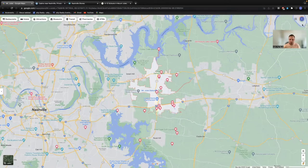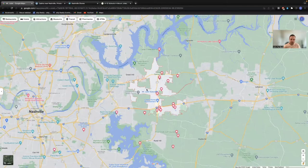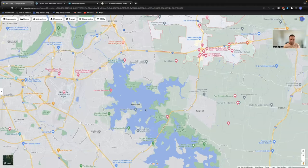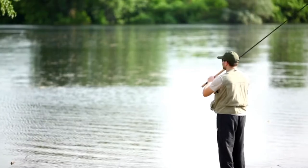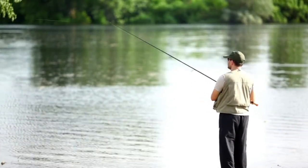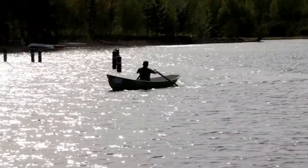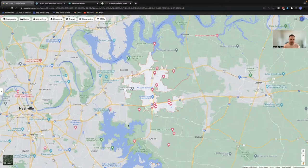And as you may or may not know, Mt Juliet is called the city between the lakes. And it's pretty obvious why, because up north, we got Old Hickory Lake. And if we go south, we got Percy Priest Lake. Now, what is really great about Mt Juliet is if you're an outdoorsy person and you like fishing and boating, you are definitely in the right spot because Mt Juliet gives you access to Old Hickory Lake and Percy Priest Lake.